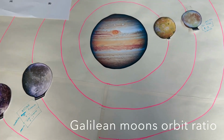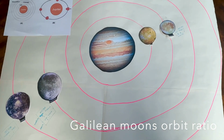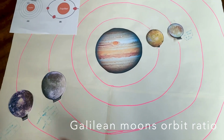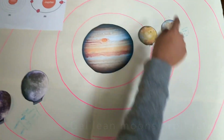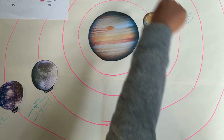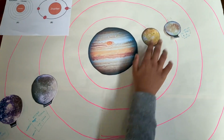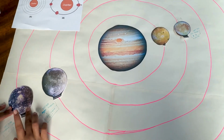And a fun fact that we could talk about is the orbit ratio of each of the Galilean moons. Since Io is the closest to Jupiter, it orbits the fastest, compared to Callisto, which is the furthest and orbits the slowest. For every 1 orbit Io makes, Europa makes 2 orbits. For every 2 orbits Io makes, Europa makes 1 orbit, and for every 4 orbits Io makes, Ganymede makes 1 orbit. However, Io and Europa do not have a relationship with the Galilean moon of Callisto.